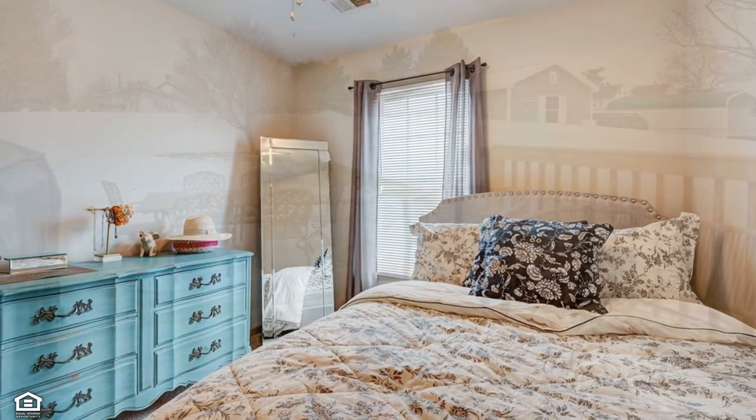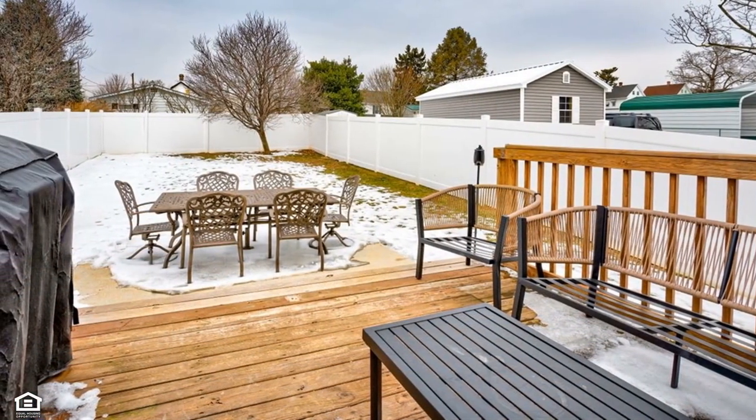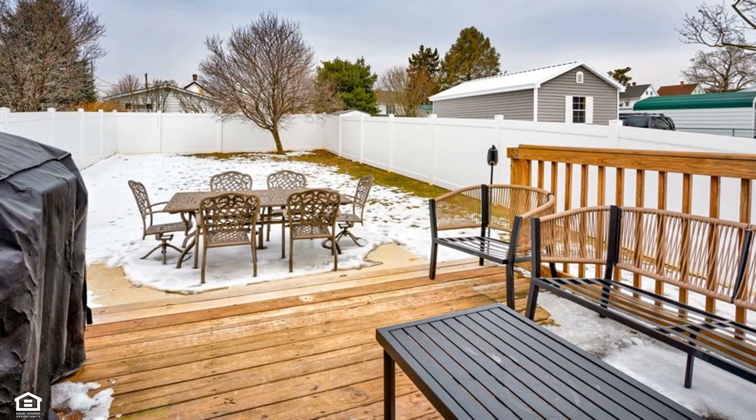Off the back of the home is a spacious fenced yard with a concrete patio and deck, ideal for grilling and al fresco dining.